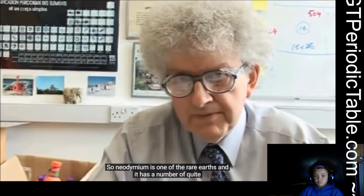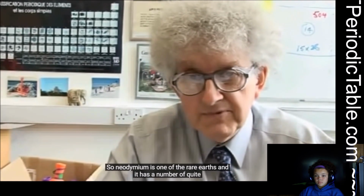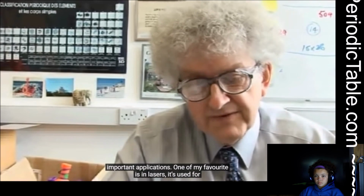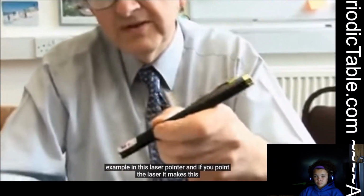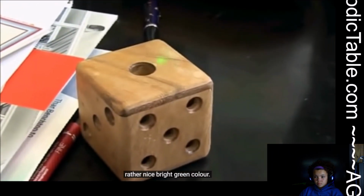So neodymium is one of the rare earths, and it has a number of quite important applications. My favourite is in lasers. It's used, for example, in this laser pointer, and if you point the laser, it makes this rather nice bright green colour.